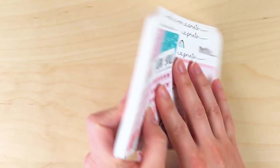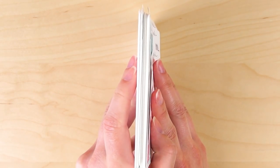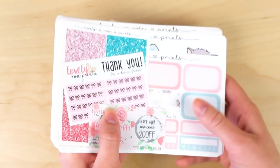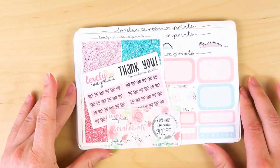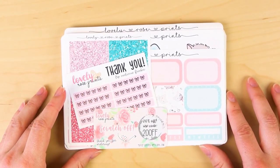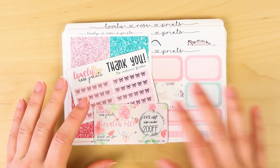All right, so we have an order. This is definitely the biggest sticker order that I had this time around. And I am absolutely in love with it. So I'm gonna explain to you why. I'm gonna show you, and probably you are gonna fall in love with this shop as well.